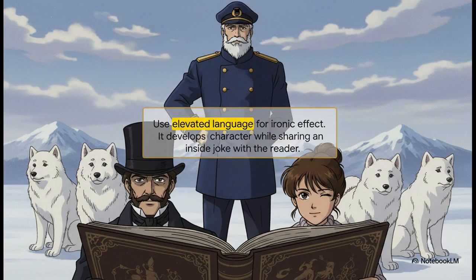And this brings us to a really cool literary principle. You can use this kind of elevated, formal language for a powerful, ironic effect. It's not just about sounding fancy. It's a tool that builds character. It shows us how seriously this old captain takes himself, while letting us, the reader, in on the joke.